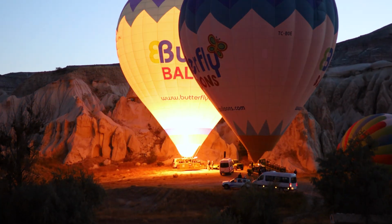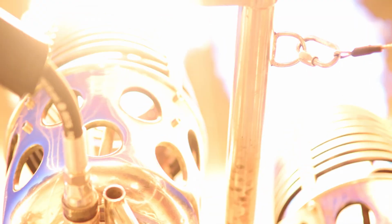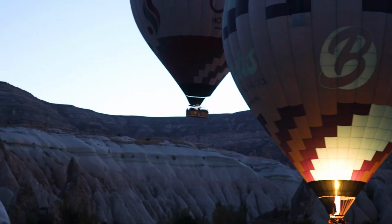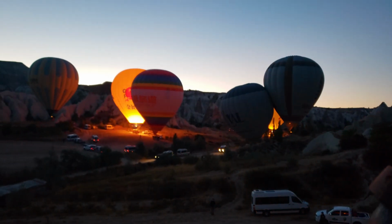The next morning, we went up in the hot air balloons, as opposed to just watching them from the ground as we did the day before. It is such a great experience as all the balloons around you start taking off, and before you know it, you are in the air with all of them as well.